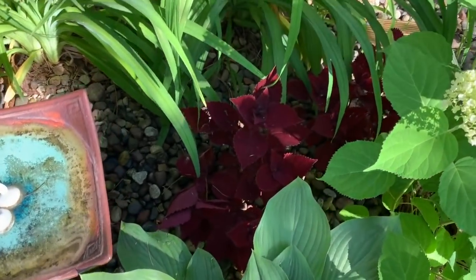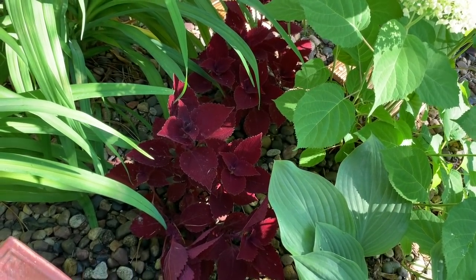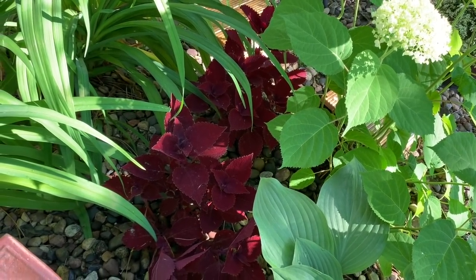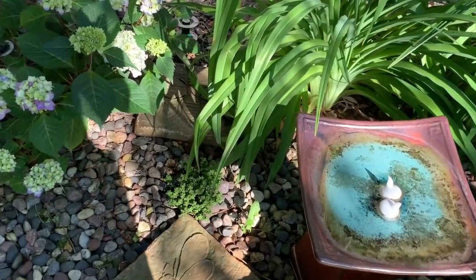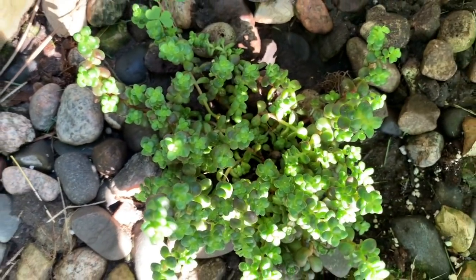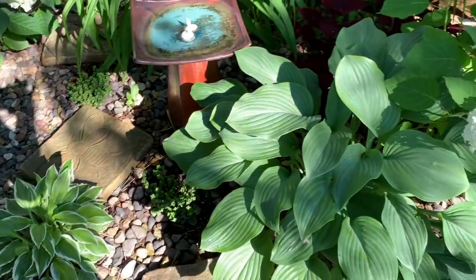Oh, I planted some, I'm trying to get a better, ridiculous coleus. Adorable. I planted them a little too late because everything else was growing past them, but these girls, when I put them in, were very small. So I can finally start to see them. I put in some sedum. These guys are called Old Man Bones. I wonder if you can see that there. Yeah, Old Man Bones. Little hosta there.